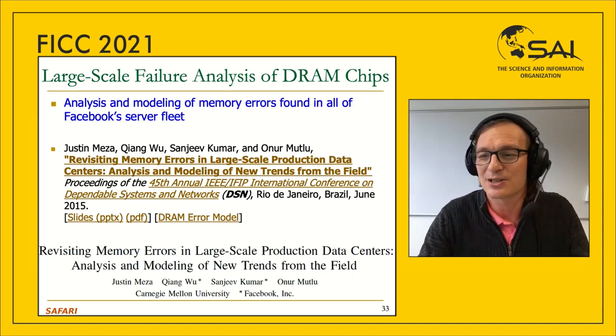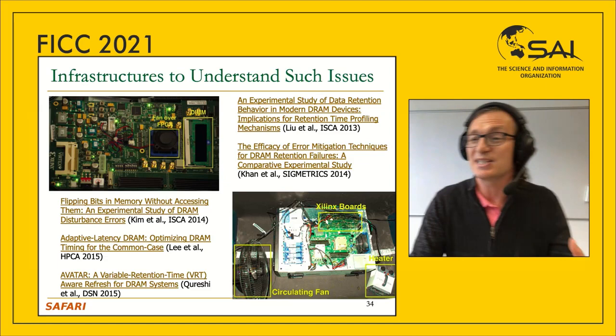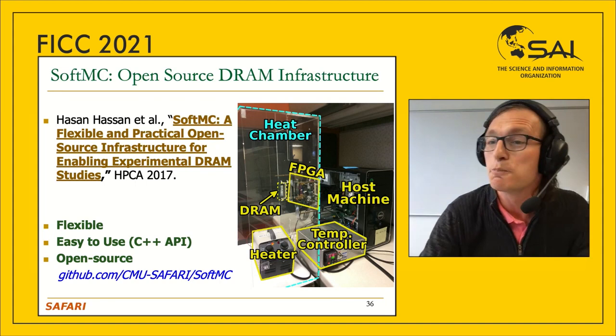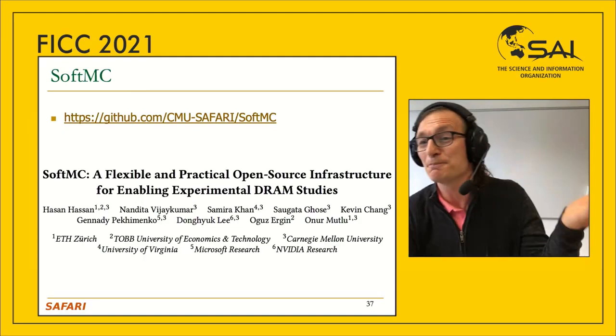Later, we also built infrastructures to understand these issues, and these are our FPGA-based, reconfigurable computing-based infrastructures, where you can test memory at scale. As you can see, these are just examples. You can find all of this information online because we open source this infrastructure as well. And in fact, you can play with it. If you're interested in playing with it, let us know, we can help you. You can test different memory errors.